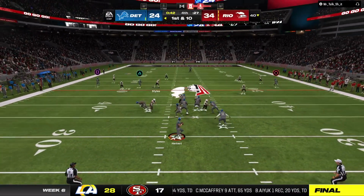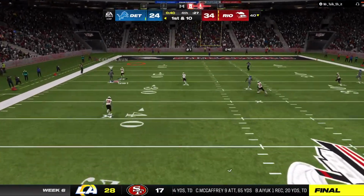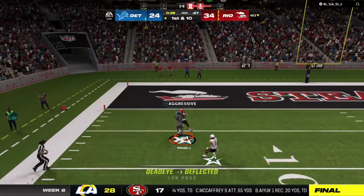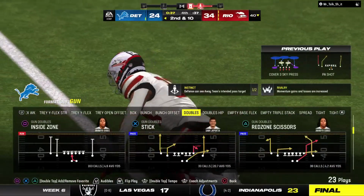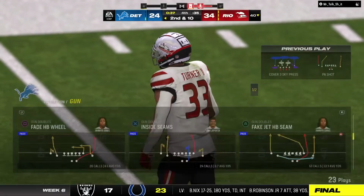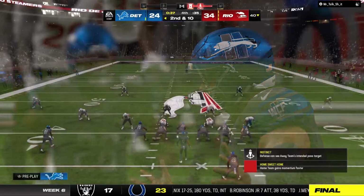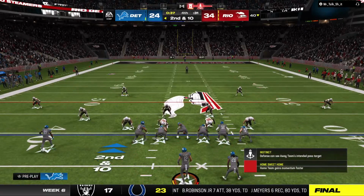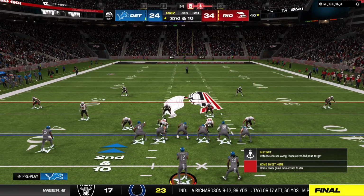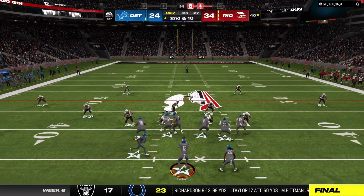Herbert to throw. Now a desperation throw deep downfield. And it's knocked away and incomplete. Just a difficult situation to be in here in the final minute. Down 2 scores. You know you need some providence from somewhere. They're going to keep firing away till the end, but this one falls incomplete.